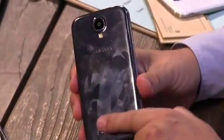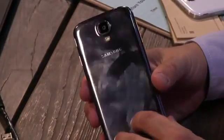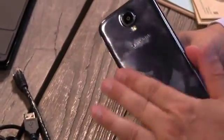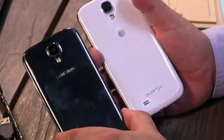It's funny, The Verge complained about this back. You see, this is brand new. I already got a lot of fingerprints. This is the dark-colored one. They call it the gray mist or something. They have some silly name for it. It's black and white, folks. And they complained about the back, saying it was slimy. Well, it is a very smooth plastic back. But if you've ever had a Galaxy phone before, you're probably pretty used to it.